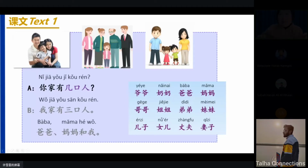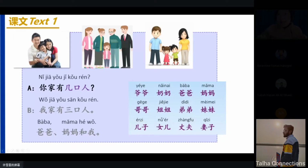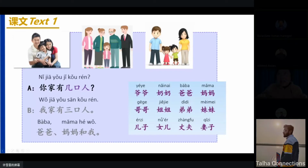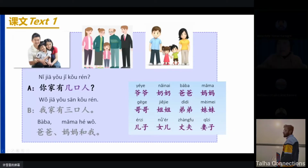Okay, now let's change the perspective. Now let's talk about this family from the younger sister's point of view. Okay, little girl, 你家有几口人？ Can anybody answer that? 我家有4口人，爸爸、妈妈、哥哥和我。 Father, mother, elder brother and me. Right. Okay, still this picture.